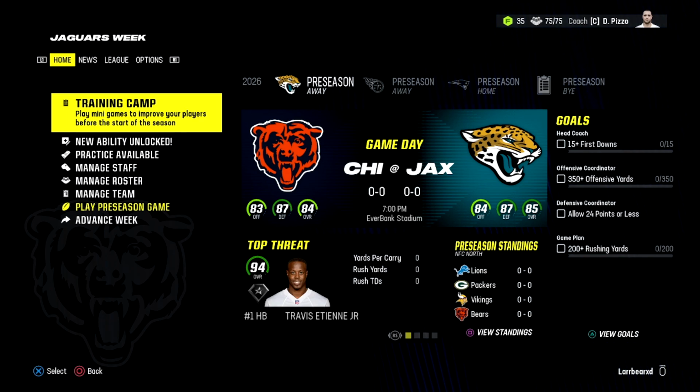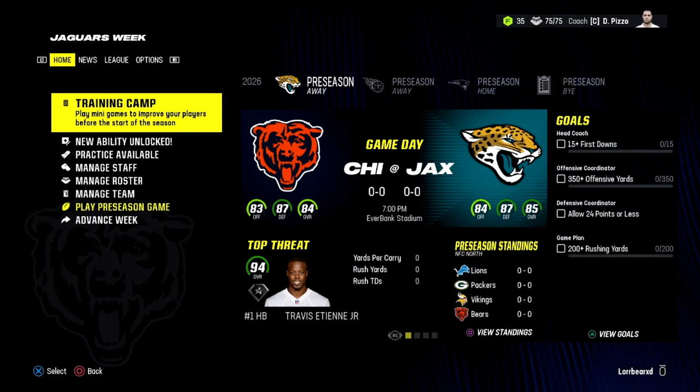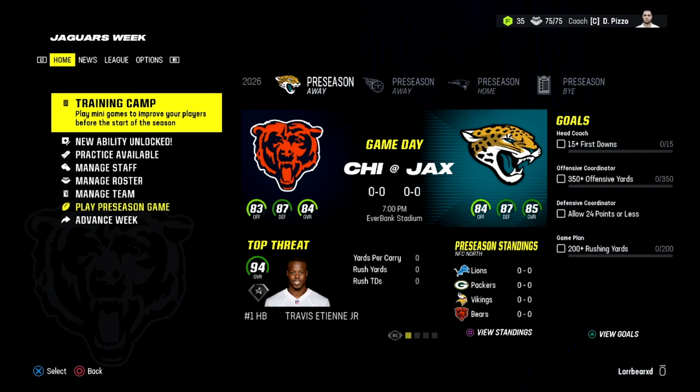Here today, we're going to be going through all three preseason games, go through the roster, all the additions that we have made throughout the offseason, and then show you guys some of those highlights. And then we'll be getting the team prepared, getting the roster to the 53-man roster, and then we're going to get ready for the season opener.